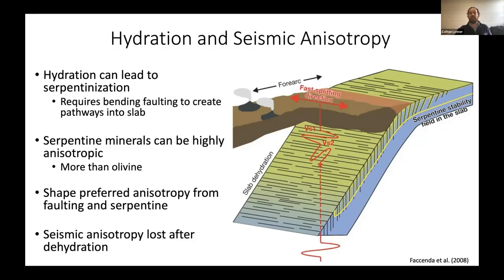We need it to create the serpentine minerals. And then this is going to be lost as soon as we subduct further and we dehydrate the incoming slab. So this is not a permanent source of anisotropy. It's really only as long as we have persistent hydration of the downgoing slab.